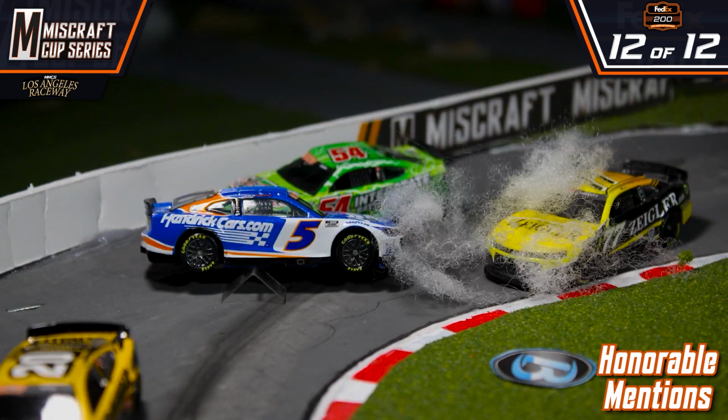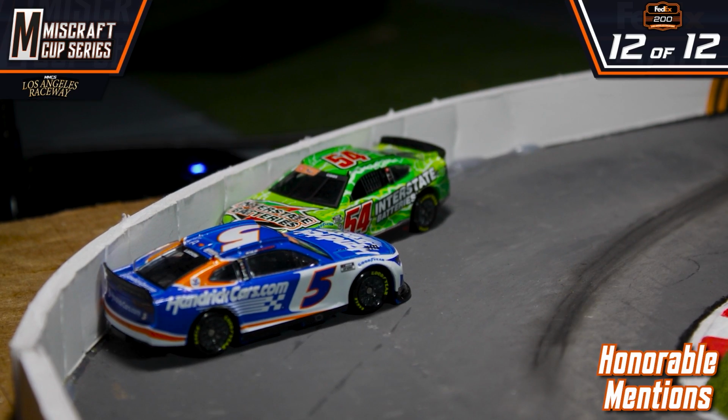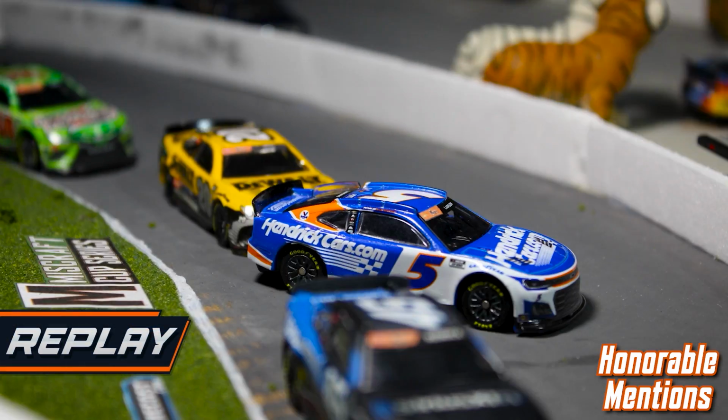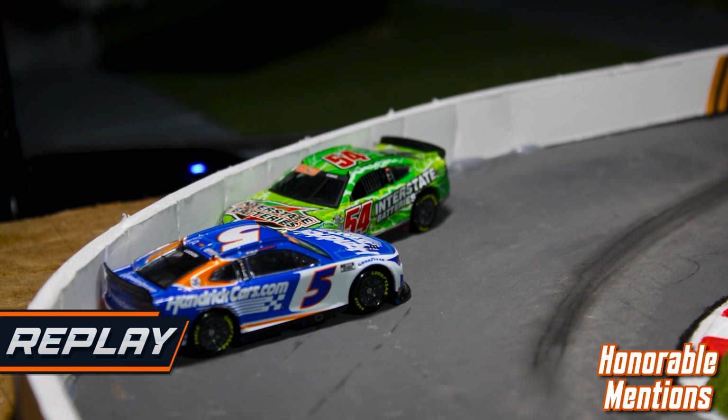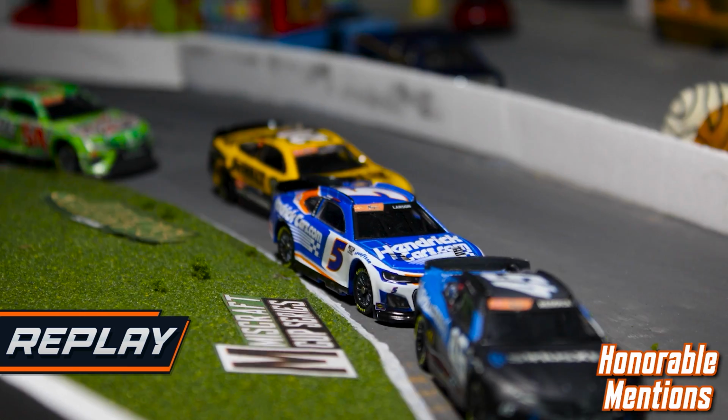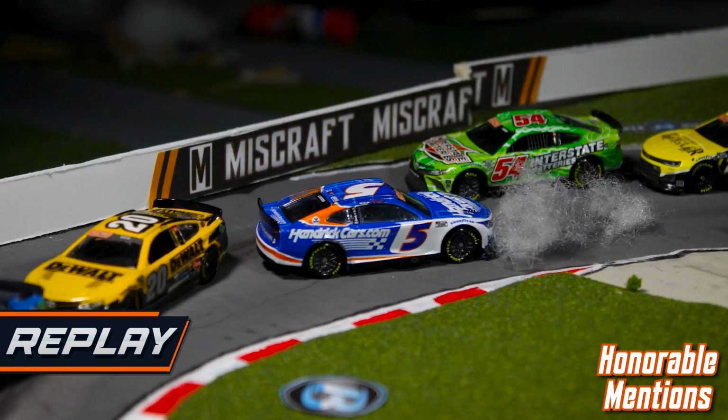Oh, and there's a big crash in turns 3 and 4. Kyle Larson up on his door, and the chaos has not settled yet here in LA. Bell on the back bumper of the 5, sending him hard to the inside wall, and Ty Gibbs is just a poor bystander there.